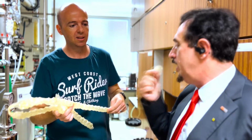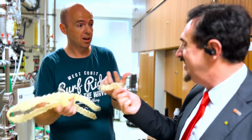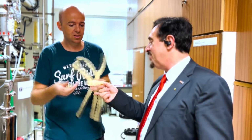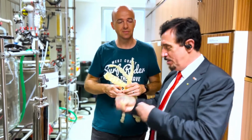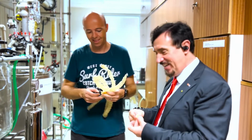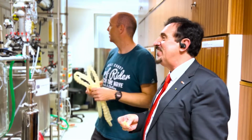Basically, it's edible. I can eat this? Yeah, you can. No problem, because the sausage is normal. So this is easy to cut the molecules here. The parameters should be easy here, no? I'm joking.